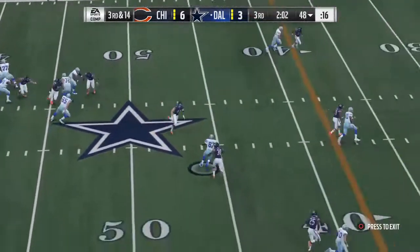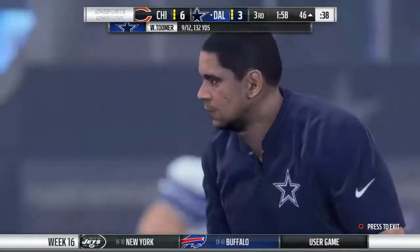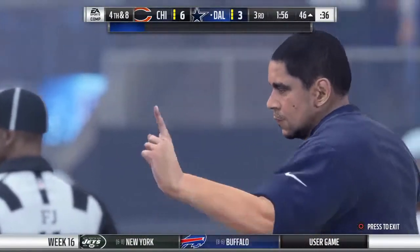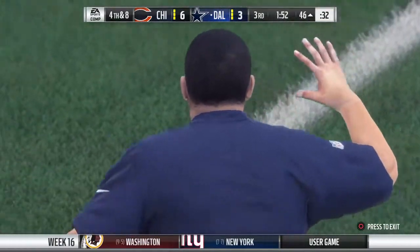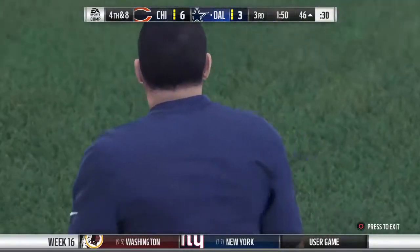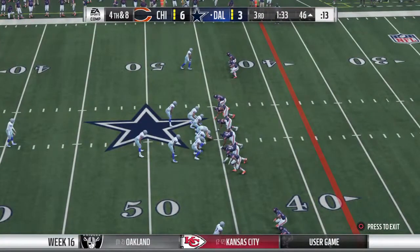They'll look to throw here. And this time he's got the hook up. It's complete. And he'll take it down shy of the 45 at the 46. The completion good for only 6, and that'll bring up 4th. Out now comes the Cowboys punter as they're forced to kick for the 6th time today.